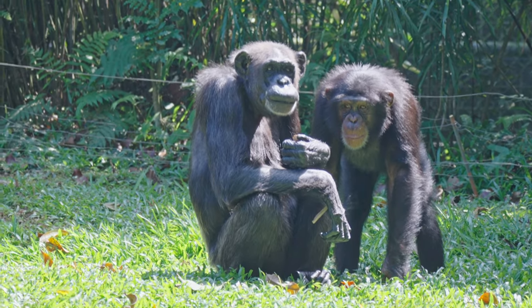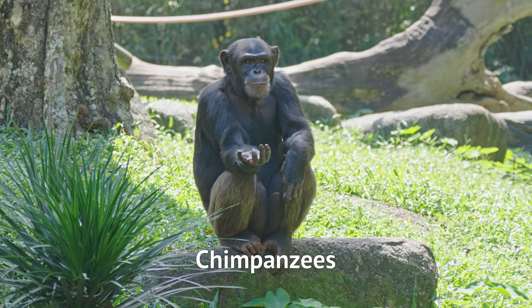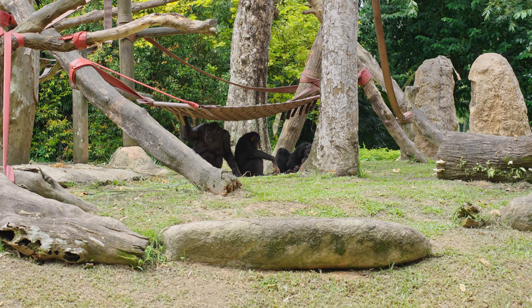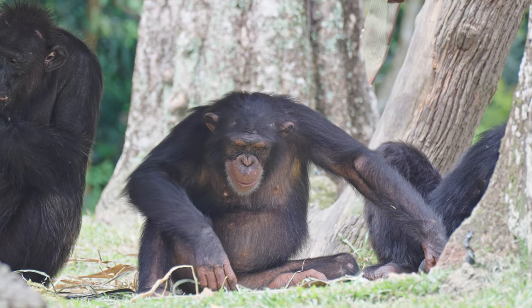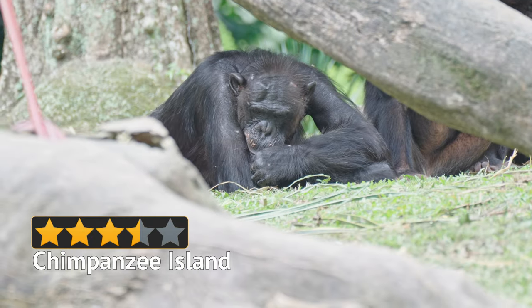Next, we're visiting the movie stars from Planet of the Apes, the chimpanzees. Exit to the left and you'll find the chimpanzee island. We are aiming for the 4:35 keeper talk. I like the chimpanzee island, but I find they're not very active. So it's a 3.5 out of 5 for me.